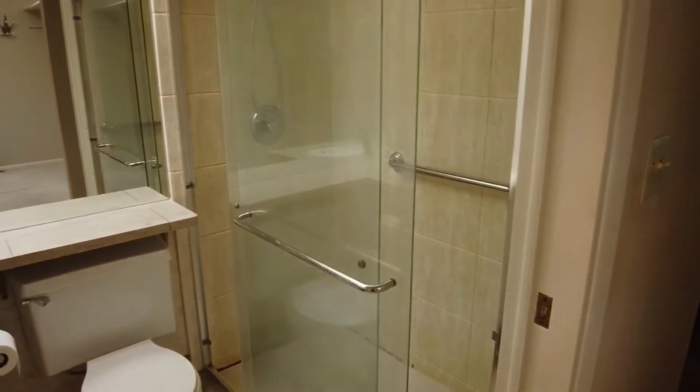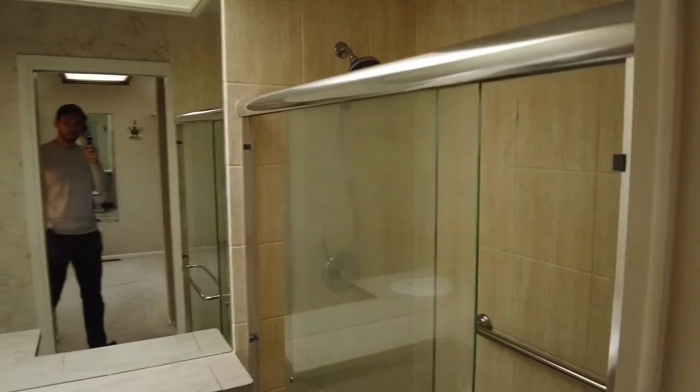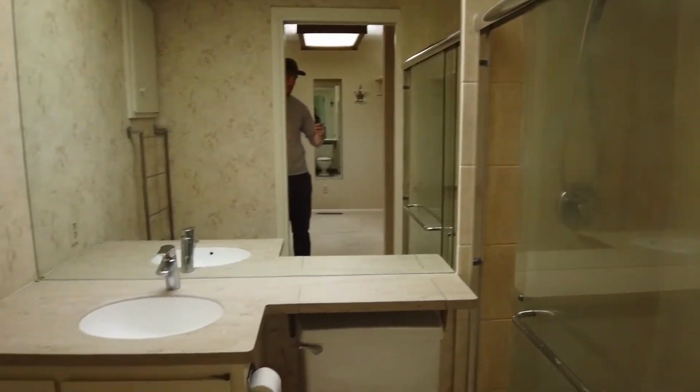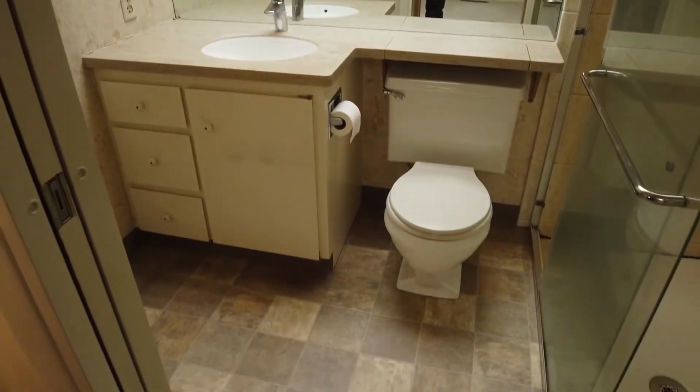And across from that, you've got a full bathroom again with a floor-to-ceiling tile. And then a similar vanity to the other bathroom where it's got storage on either side of it. And that storage goes even above the toilet.